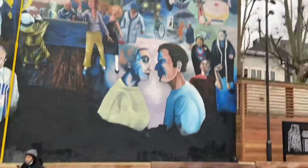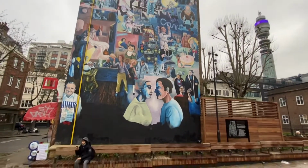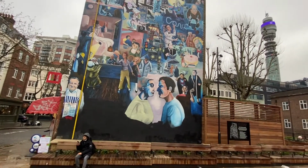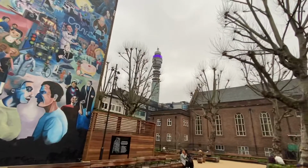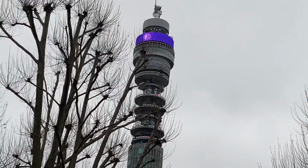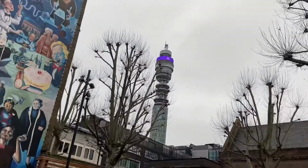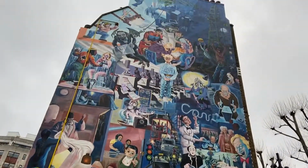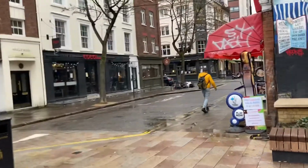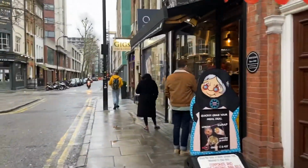And up here you've got this, I'll have to zoom out, showing you this fabulous mural that covers the whole of one side of the building or the block. And then you've got the GPO or Post Office Tower just up there, which I'll zoom you up. That's an iconic building of London. So that's that. Pretty nice. So let's head off and just explore some of the quieter, less traversed streets of Fitzrovia.